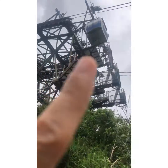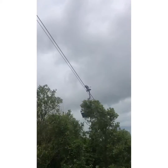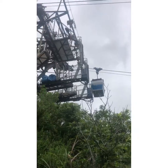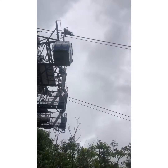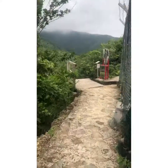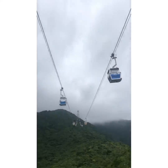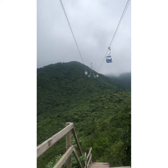It carries 3,500 passengers per hour either way, to Tung Chung or to Ngong Ping 360 village. The trip duration is only 25 minutes. The line length is 5,700 meters or 18,700 feet. It's really amazing. And the operational speed is 6 meters per second. Amazing, right?